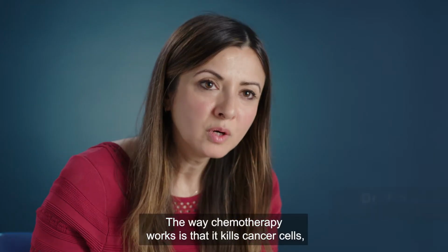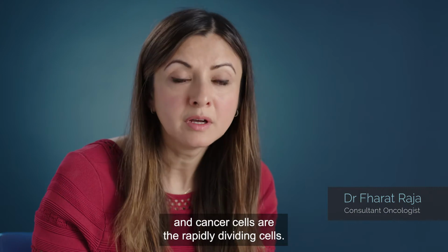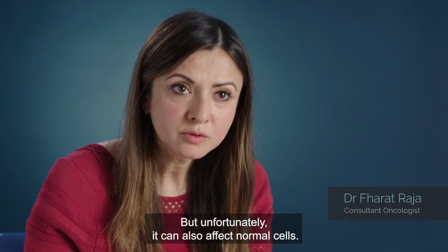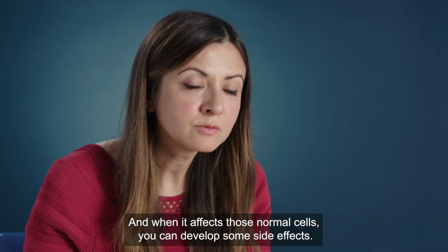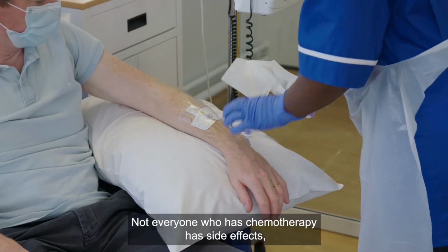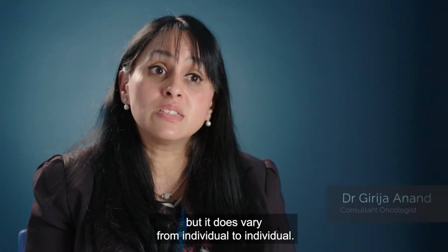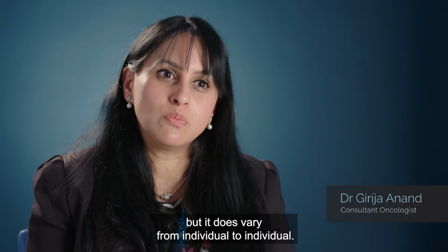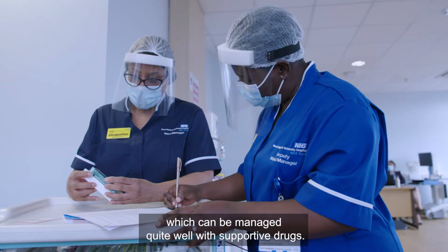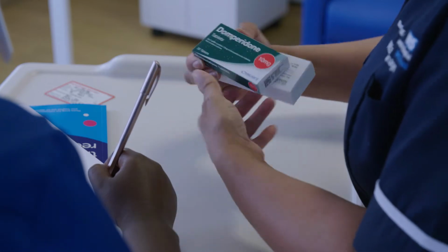The way chemotherapy works is that it kills cancer cells, and cancer cells are the rapidly dividing cells. But unfortunately, it can also affect normal cells. And when it affects those normal cells, you can develop some side effects. Not everyone who has chemotherapy has side effects, but it does vary from individual to individual. Most people will get mild symptoms, which can be managed quite well with supportive drugs.